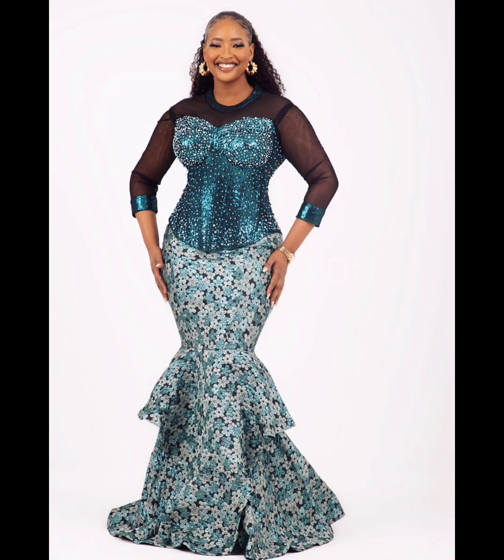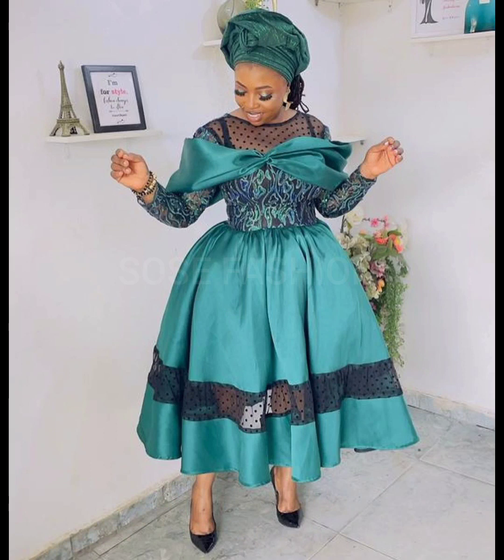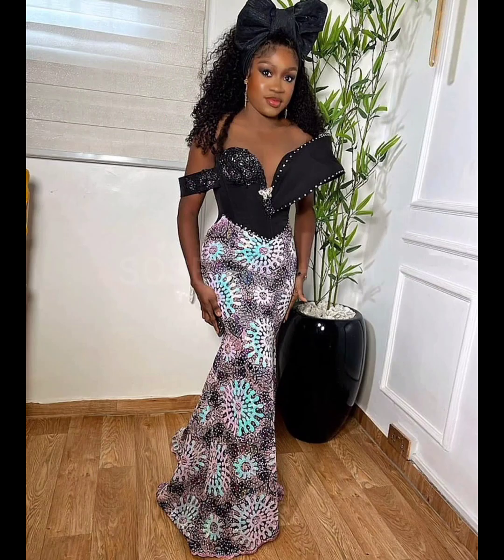Blazers and trousers, blazers and skirts, Google gowns, maxi gowns, you know what we African women love to wear now. They come in different materials: nude nets, Chantilly lace, crepe, silk, raw silk, chiffon, George, damask. You could even use two nets for most of these designs.